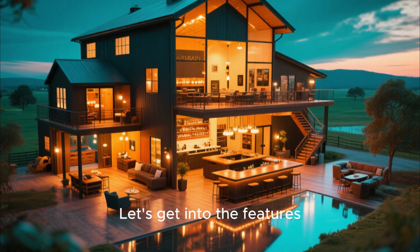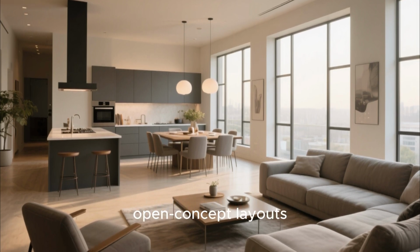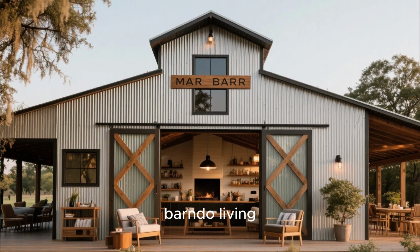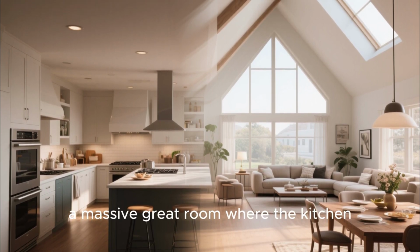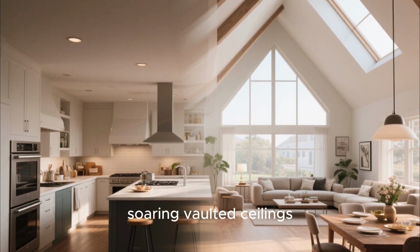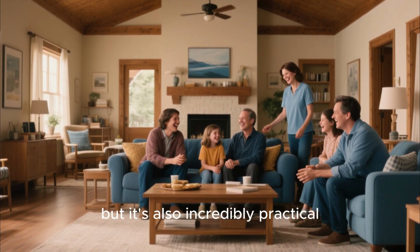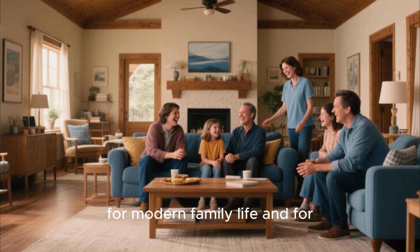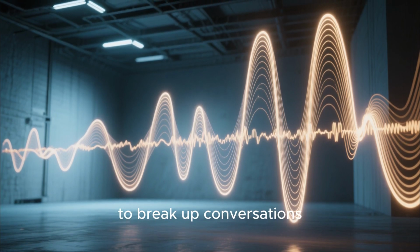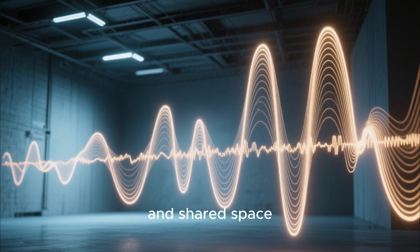Let's get into the features that are really defining this trend. First and foremost, open concept layouts. This is the heart and soul of modern barndo living. Imagine a massive great room where the kitchen, dining area, and living room all flow into one another under soaring vaulted ceilings. This not only makes the space feel huge and airy, but it's also incredibly practical for modern family life and for entertaining guests. There are no walls to break up conversations or block sightlines. It's all about connection and shared space.